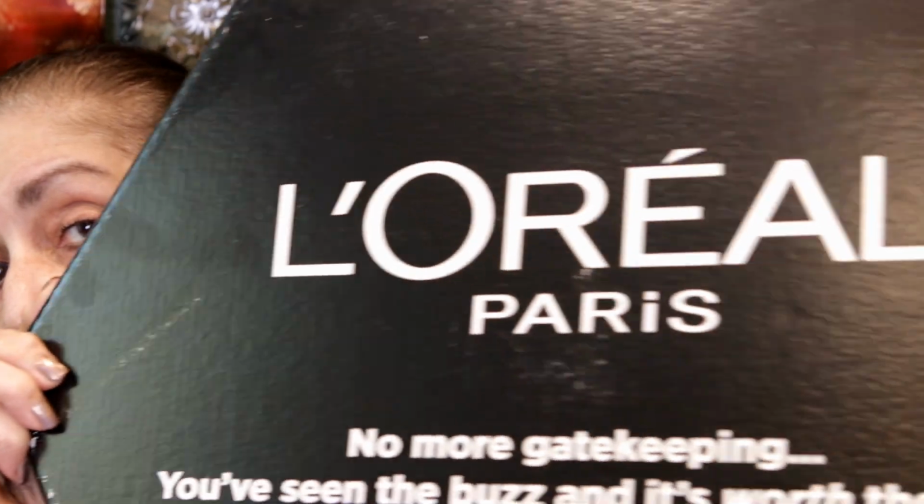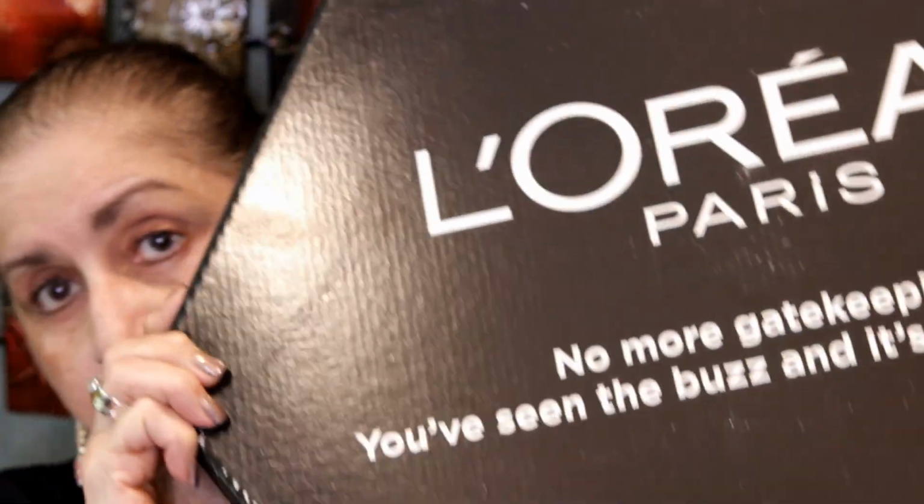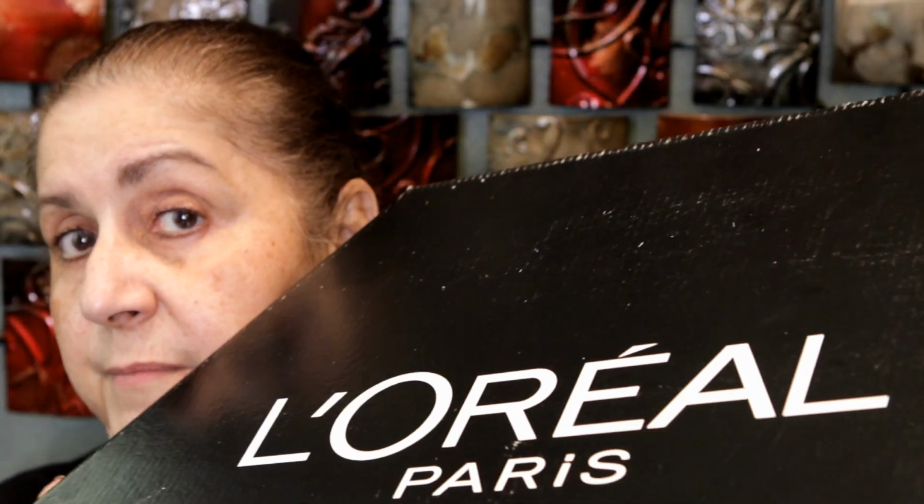So yesterday I received this humongous PR package from them. And I have no idea what's coming, because I guess once you're on the PR list, they just send it to you whenever they want to. When I received their foundation, I didn't know if it was going to be a one-time thing, or if I was going to receive more products. So I told my husband, yes, I feel like a real YouTuber right now.